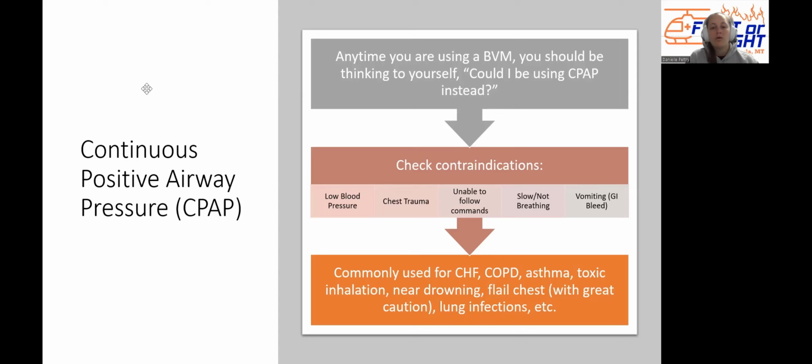Chest trauma, what we're worried about here is a pneumothorax. If they have a punctured lung, if they have a hole in their lung, a pneumothorax, and we hook them up to CPAP, the air is going to really quickly go out of that hole and inflate the chest cavity, putting tons of pressure on the unhealthy lung, but also the other lung that's not injured, as well as the heart. So if they have a hole in their lung, it's a big no-no.